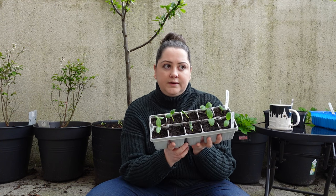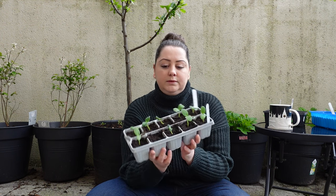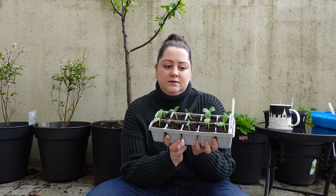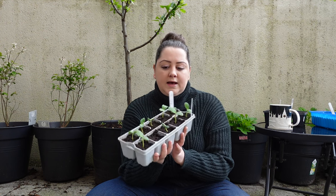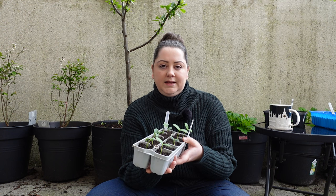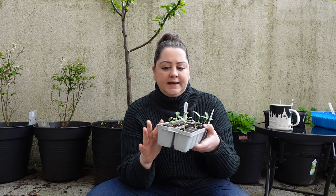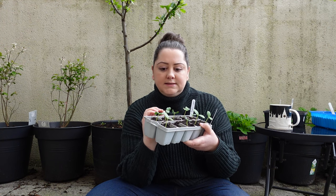And they're also firm enough to pickle as well. So you can eat these both fresh and you can pickle them. I pickled like 3 jars of them last year just to try, and they were beautiful. So I absolutely love this variety of cucumber. I think the seeds were from Unwind Seeds. But yeah, that's where I got them from, and they were beautiful.